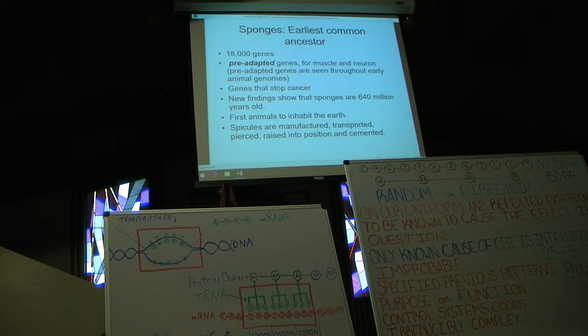And then this is another new one that just came out, because they study these like crazy. They've been trying for years to figure out how sponges make their skeleton. They make them by these little spicules, which are like little spears, I guess, is the best way to describe it. They found out that the spicules are manufactured by certain cells in the sponge. Then they are transported to where they need to go by different cells. Then a new group of cells pierces the area where they need to go, and then a new group of cells raise it into position and cement it in place.